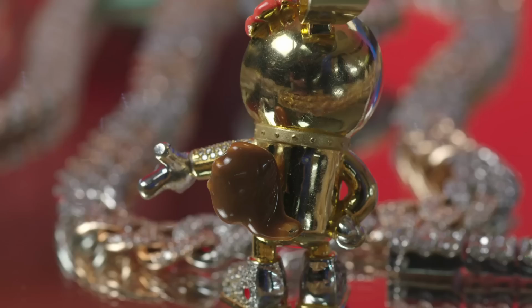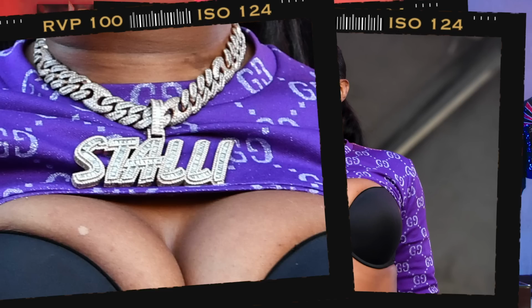I have done a lot of jewelry for her. I have done the baguette chain for her. I have done the Stally piece. Y'all probably have seen it, S-T-A-L-L-I, the Stally piece, I've done that for her. And I've just made some new pieces for her right there.